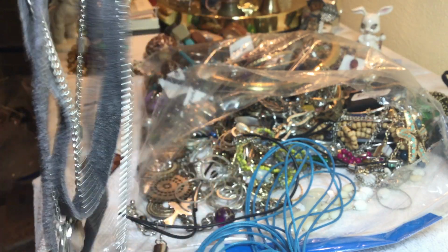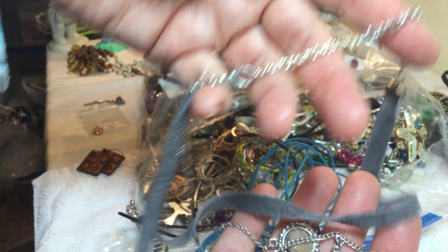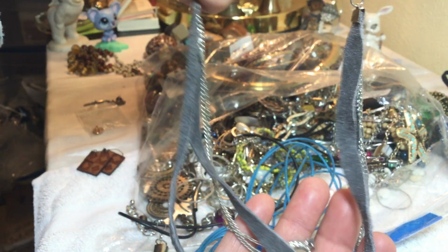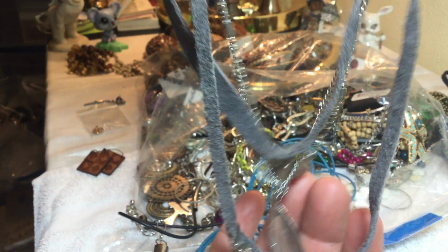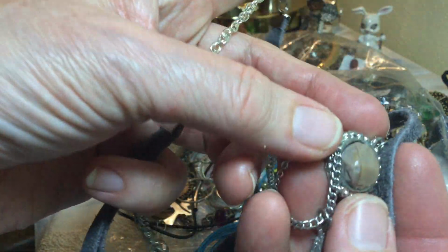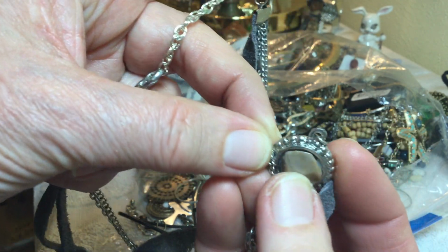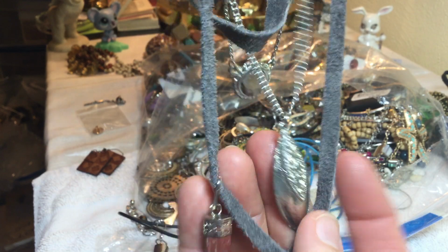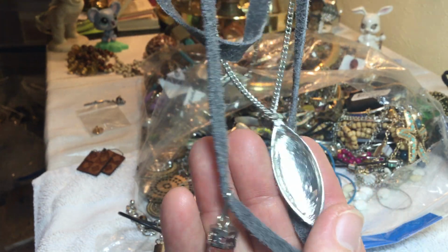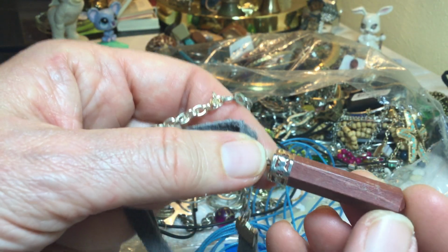This is the necklace here. Oh, I'm way off screen, for heaven's sakes. Okay, so it's the gray suede, and I thought this one would be separate, but it is part of it. Looks like some kind of an agate or something glued on there. Then we've got this piece, silver tone, and then this is not on sterling, but it should be.